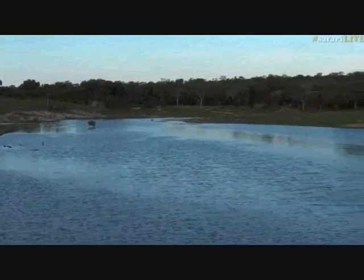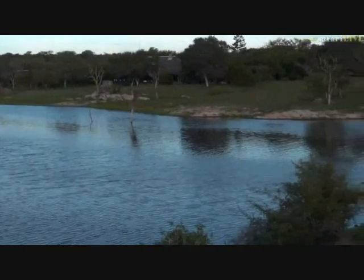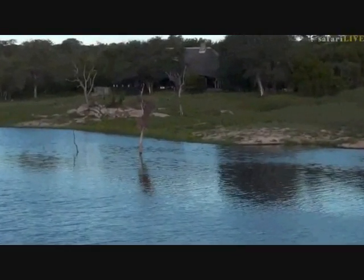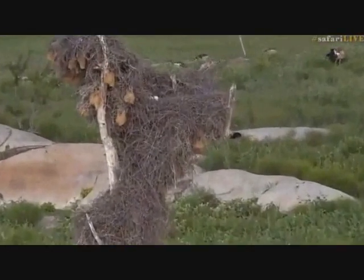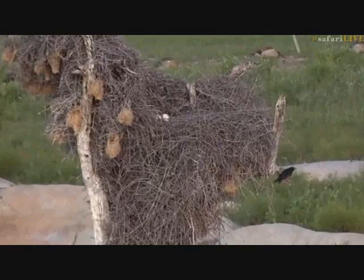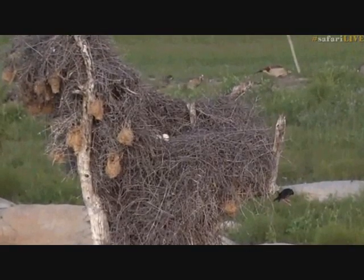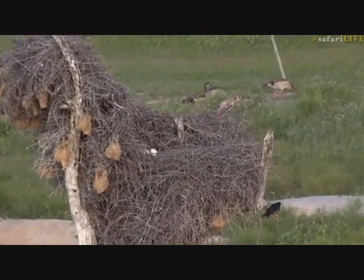wandering around this dam. And I've just noticed that you can actually see the eggs of the Egyptian goose. I think it's an egg. Look there. That looks like eggs to me. It looks like eggs. Now, there you go. You can actually see the eggs of the Egyptian goose family. So how exciting is that?